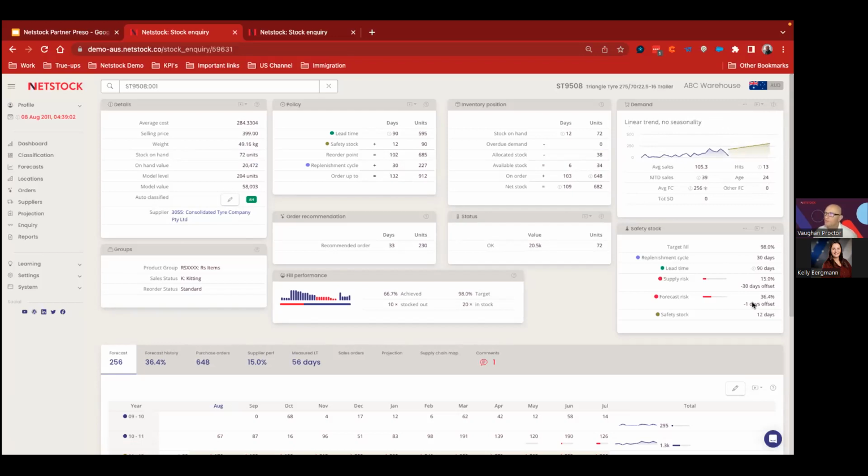We then build safety stock levels, min-max levels, reorder points on top of that. And there's a whole bunch of factors that are taken into consideration into the safety stock level. And the great thing about this, and why this is so important and differentiates safety stock so much from what we would do in a spreadsheet, is that it's not static. It's a dynamic safety stock level. If any of these factors change, the safety stock level will change with it. So, and what I mean by that is the target fill rate.